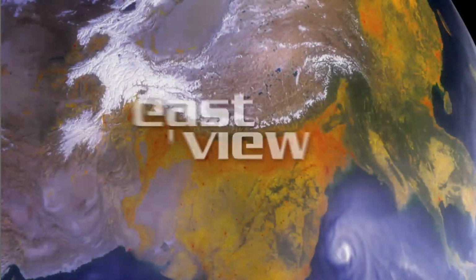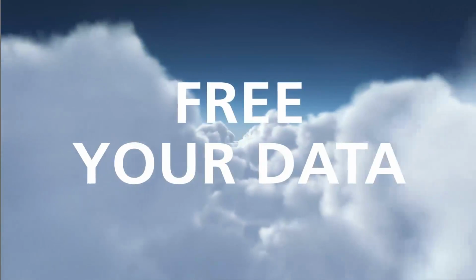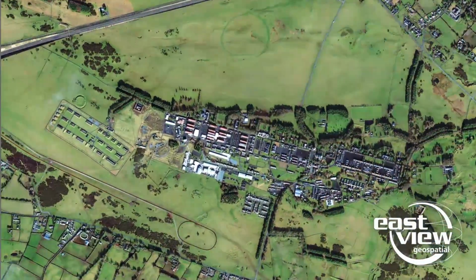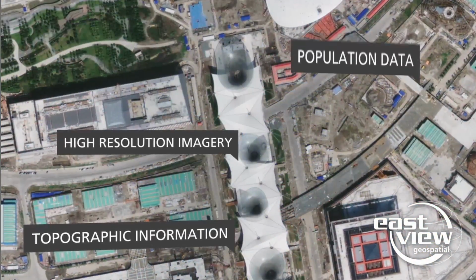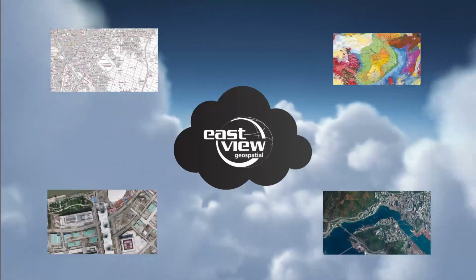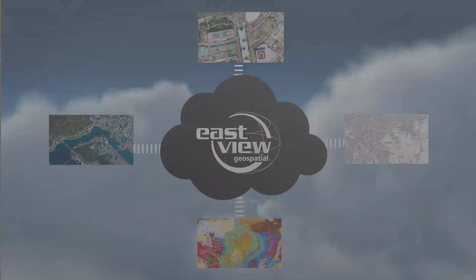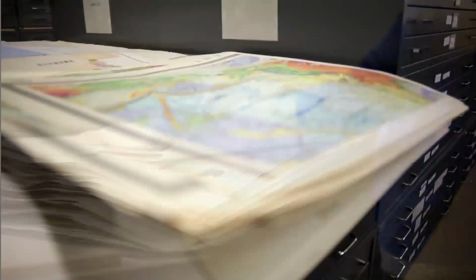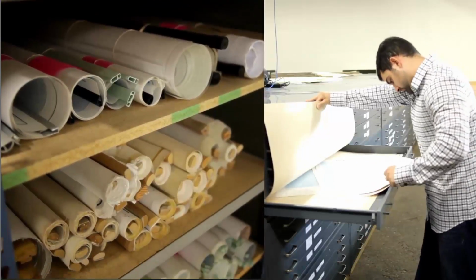For more than 20 years, East View Geospatial has delivered a bird's-eye view of the world, so it's no surprise that we're in the cloud. Now, inexpensively access your maps and geospatial data. EVGeoCloud is a new web-based platform for libraries and academic institutions that provides easy online access to your ever-growing catalog of maps and geospatial data. Whether it's your existing catalog of raster and vector geospatial data, or purchasing additional data sets, EVGeoCloud connects users to the resources they need through a single web-based entry point. In fact, EVGeoCloud can transform your stack of flat paper maps or old vector CDs and unlock other inaccessible data, giving them new life.